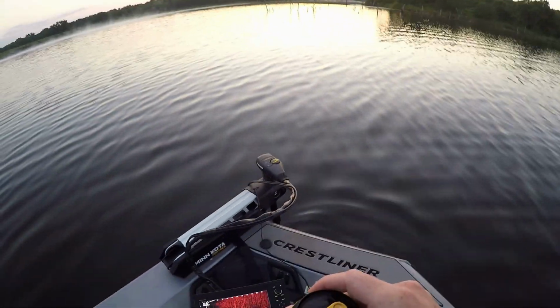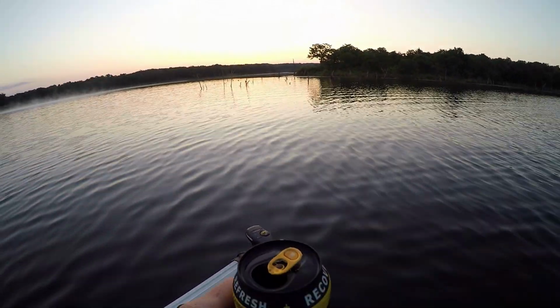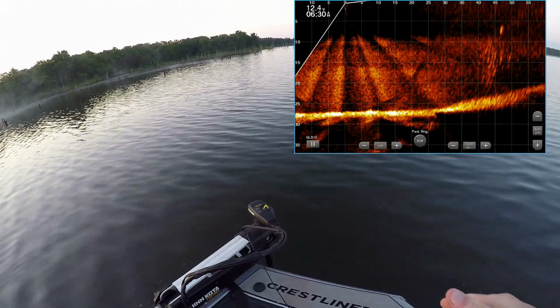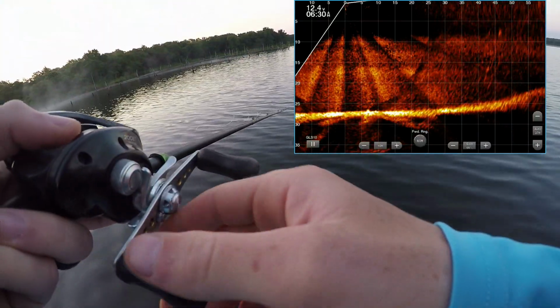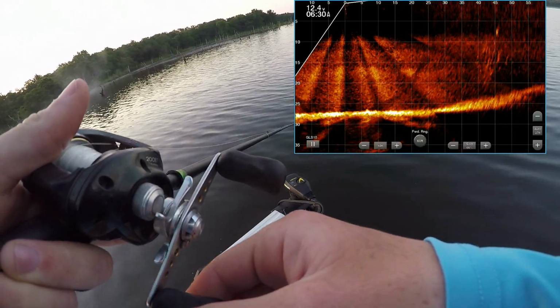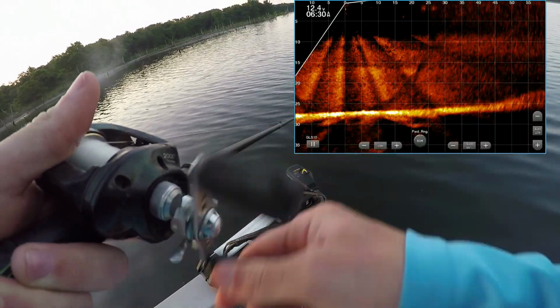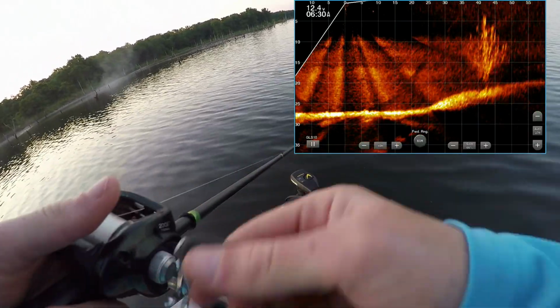Just get out here, try to live scope some fish. Maybe I can even get some screen footage for you guys. Try to catch some big ones. See if we can see a few fish. Looks like there's a big one up above that tree. Come on. Could be a good fish.